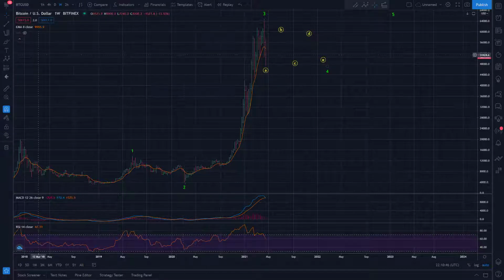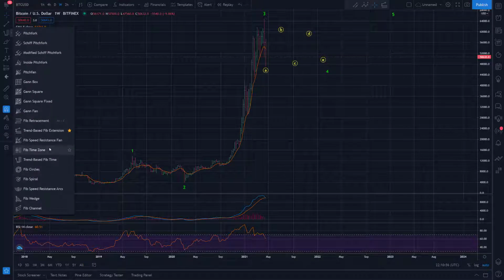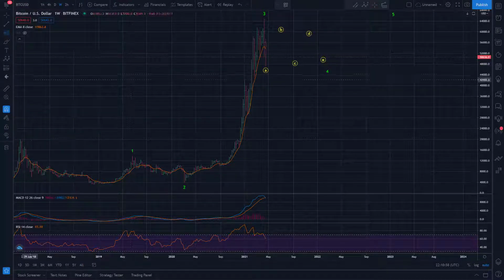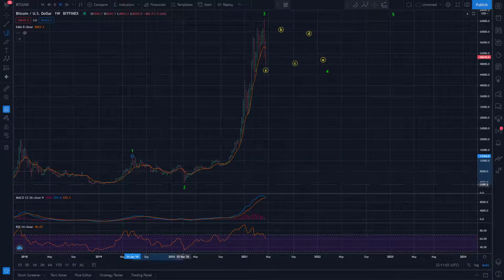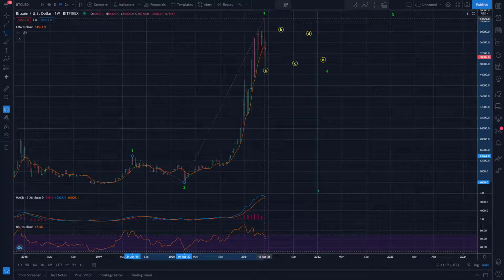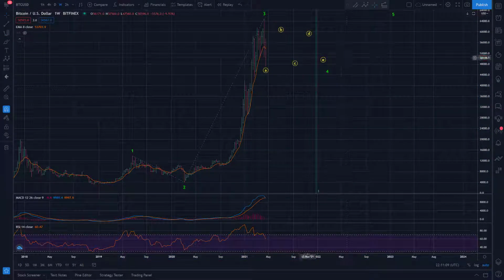Now let's just do a little measurement here. Usually wave 4 is at least similar in length to wave 2, often longer in fact. But let's just project a time relationship here, and trend-based fib time. So if wave 4 was just simply, okay, this is making a lot of assumptions here, so just take this with a grain of salt.